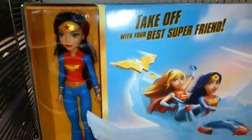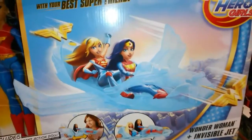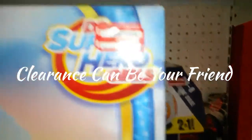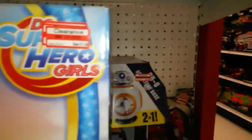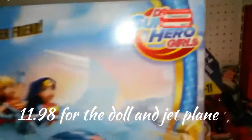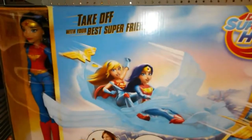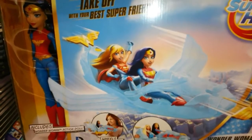Okay, so they have this Wonder Woman with the invisible jet plane in the clearance section. Let's see if you can see that. That is $11.98, but I can't make it clear, not sure why. So they got a whole bunch of stuff in the clearance section, but I'm going to show you later how much this goes for online for Target and how much this was for Christmas.